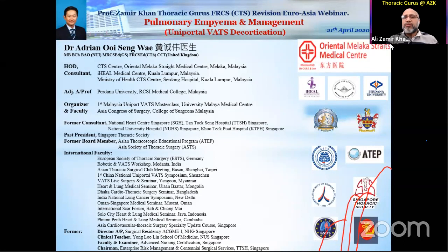Okay, what else do I need to ask? Despite all efforts, if the lung does not expand on decortication, what to do next? You have the unviable lung, right? So if you've done the full decortication and the lung has not expanded, basically it's either non-viable or you have a pneumonic lung. The lung still has pneumonia, it's still consolidated and it's not going to expand. You have no choice, you've done your job, you put in a chest drain and you may have to wash it out.